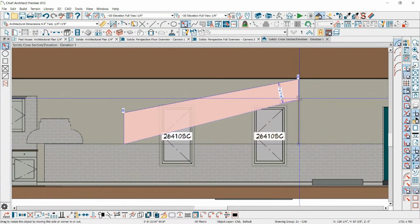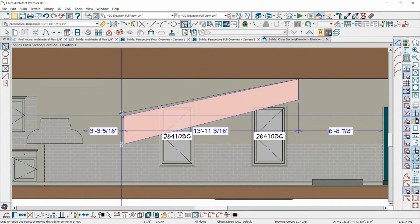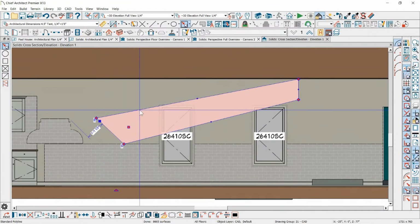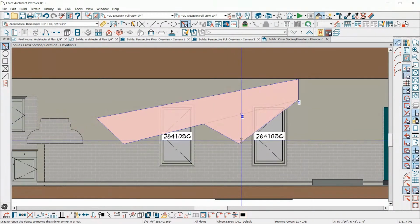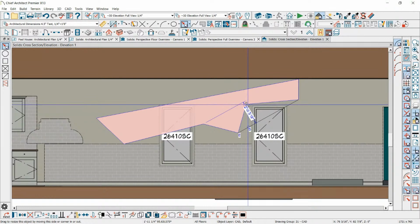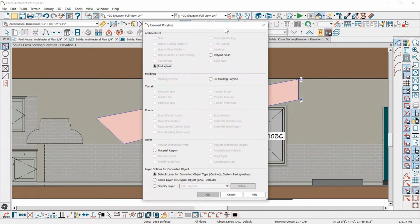I've seen architects do this where they just draw all sorts of crazy stuff, and maybe shoot down like that. It could be whatever you want it to be. All right, so I just drew that with the CAD tools. Let's hit the convert button and see what we can make out of that.